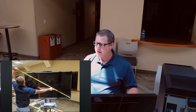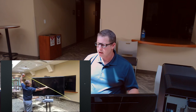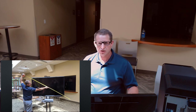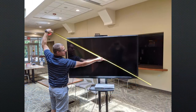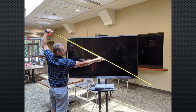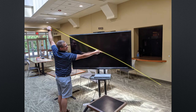So to give you an idea, that's 60-inch. And so here, between my thumb and the end of the tape measure, that's 85 inches. So that's how much larger the new 85-inch screens will be. And if we would have gone with the 110-inch, that would have been that large from my thumb to the end of the tape measure. So 110-inch, even a little larger, but not that much. So to go back, 60-inch, 85, 110.